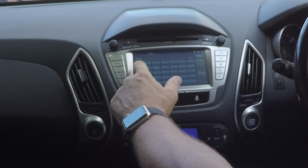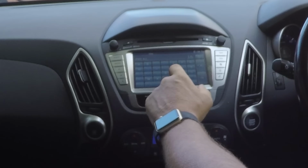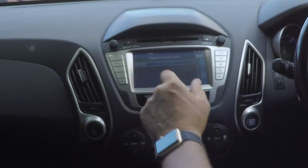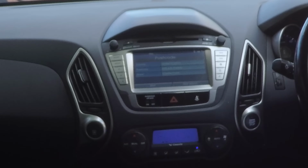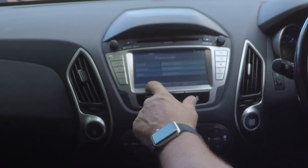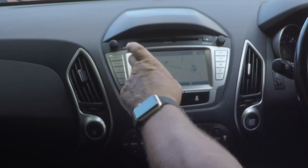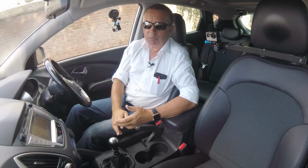PR5 4, defaulted back to letters, JS. That's the one, PR5 4JS. Click on that, OK. Start. Gives you a choice of 3 routes there. The fastest start. Starting route guidance. That's it, simple as that to use.